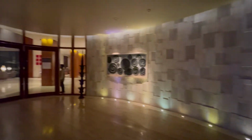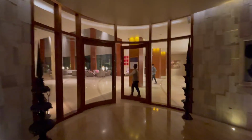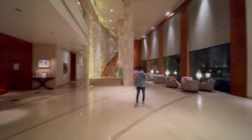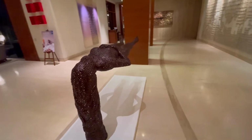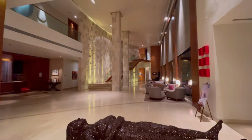And then this is the way to the lobby. The welcome was very nice, and this is my first day at Park Hyatt and I'm very excited to make this vlog. And this is the lobby where you find the reception area, and on the top you have the famous restaurant Flying Elephant, which is open for brunch on Sundays only. Here and there were a lot of artworks. For example, this floating lady was there in the lobby and it was really nice.